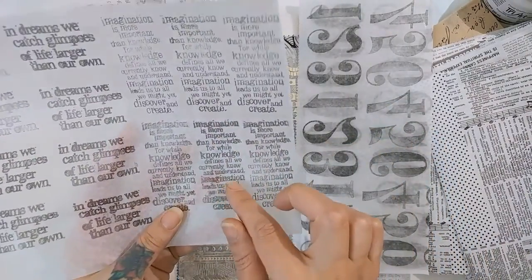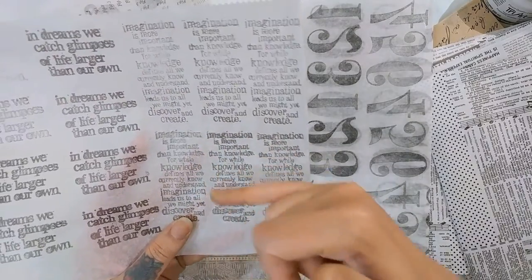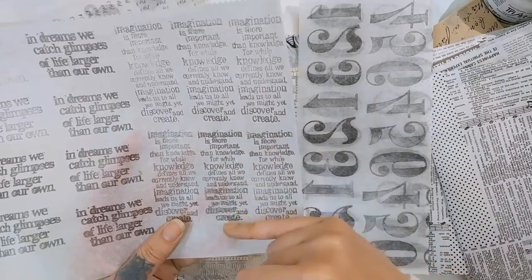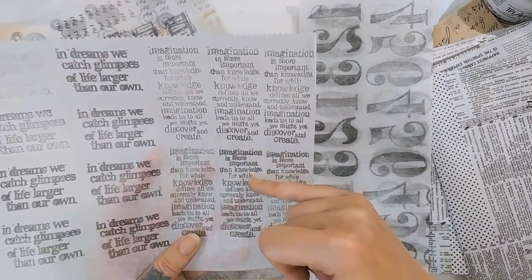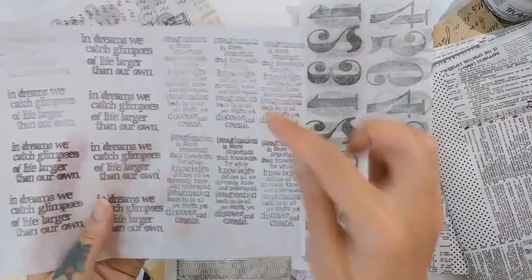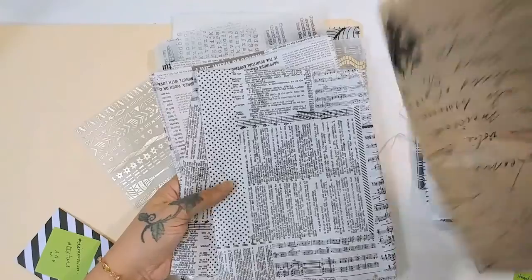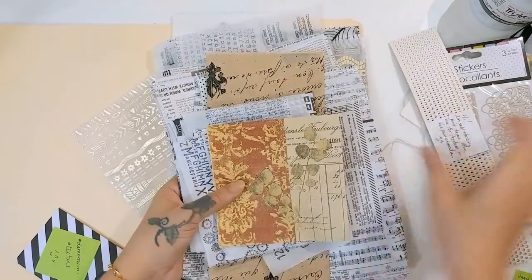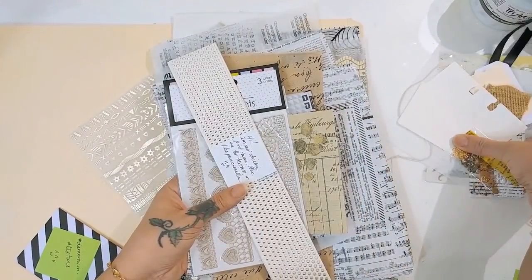She sent me this too. And I had used, in one of my things, imagination is more important than knowledge. And then the rest I used, did I use the rest? Maybe discover and create. I think I had cut it up, but now I have multiples, which is amazing. Oh my God, Jackie, this is so far beyond my expectations to what you were sending me. Like this is crazy.